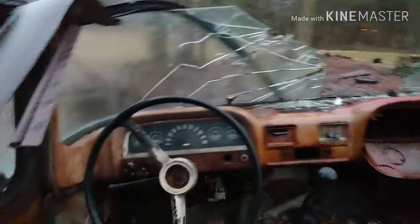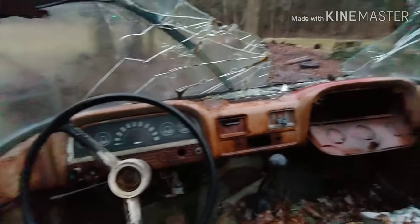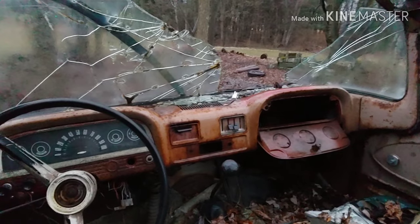Poor old Chevy, man. This dashboard's sweet, though, still, Fred. That'd be sweet in a rat rod, huh? I probably should take a picture. That should probably be the thumbnail.